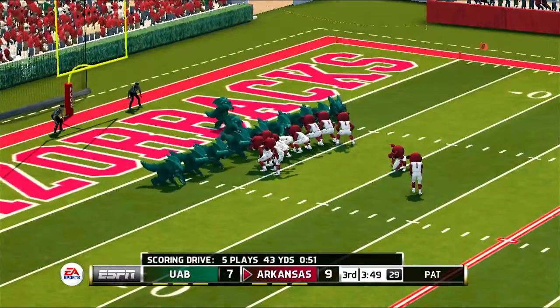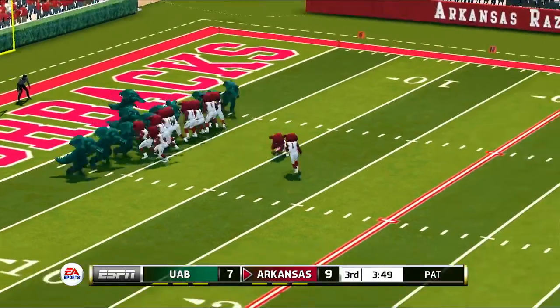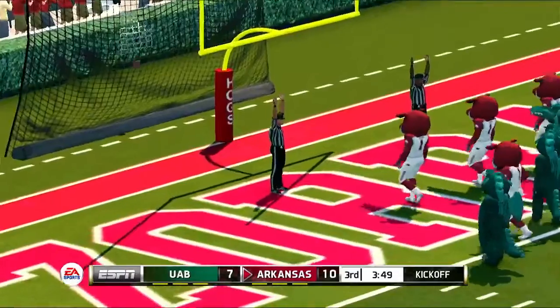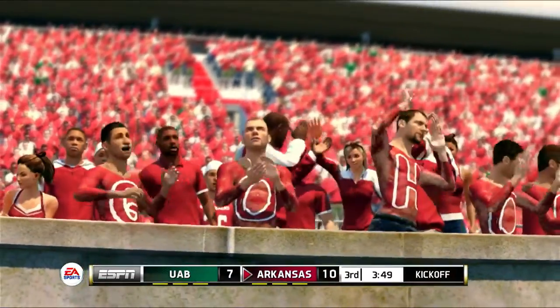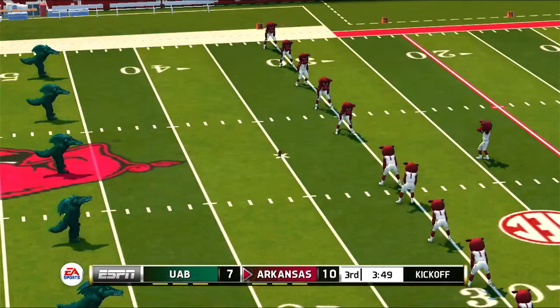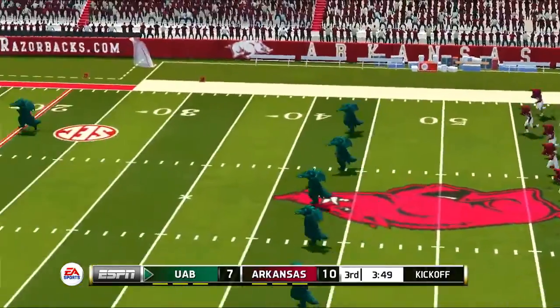So the kicker will line up here and try to give his team a three-point lead with this extra point. And he hits the PAT. A four-play, 29-yard drive. And they get it in for seven. So the score now, 10-7. Everyone's all lined up and ready for the kickoff. Nice kick, plenty of distance.